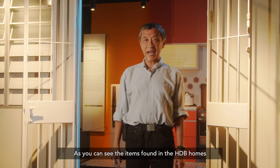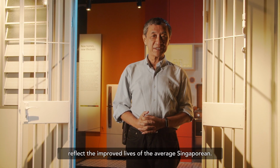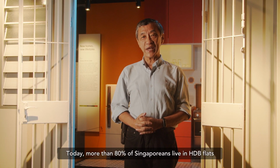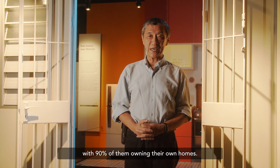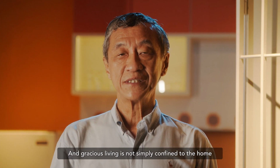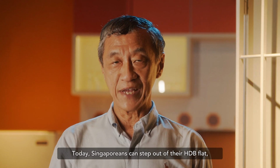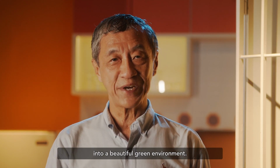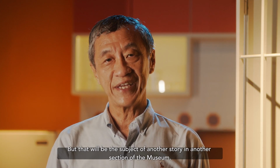As you can see, the items found in the HDB homes reflect the improved lives of the average Singaporean. Today, more than 80% of Singaporeans live in HDB flats, with 90% of them owning their own homes. And gracious living is not simply confined to the home. Today, Singaporeans can step out of their HDB flat into a beautiful green environment. But that will be the subject of another story in another section of the museum.